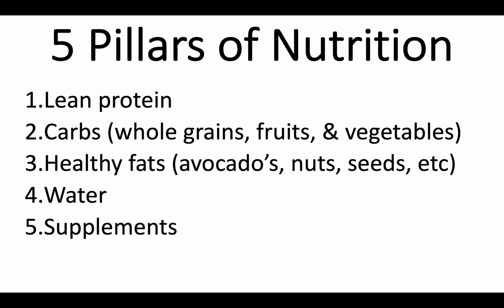Fourth one, water. We want to aim for about half our body weight in ounces per day. What that means is if you weigh 200 pounds, you'd aim for about 100 ounces of water per day. Seems like a lot. If you're not there yet, start with where you're at and then just focus on adding in 1 extra glass per day for 3 or 4 days, and then add in another glass 3 or 4 days until eventually you build up over a couple weeks to that half your body weight in ounces per day.